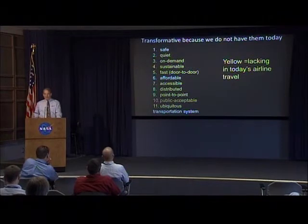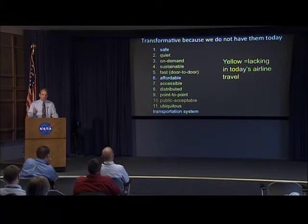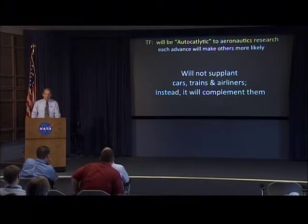Also, the yellow ones here are the ones that we really don't have with today's airline travel. We have all these new things to offer. Let's finally get quiet. Let's finally go when we want to go, on demand. Let's have a sustainable system that we don't have to apologize for its emissions, and so on. So you can see how important this is.